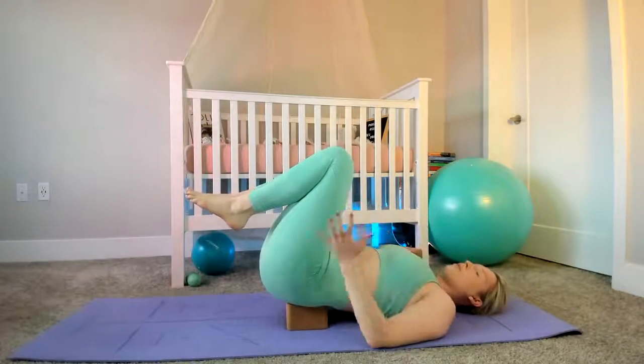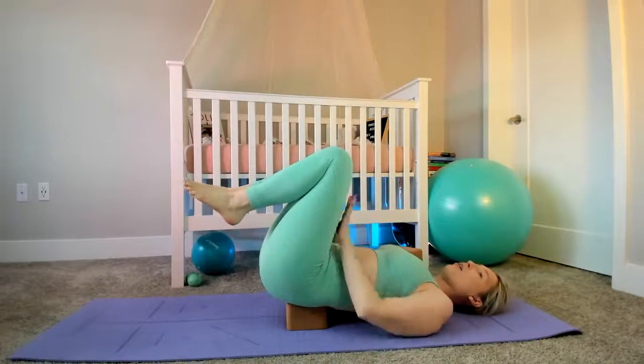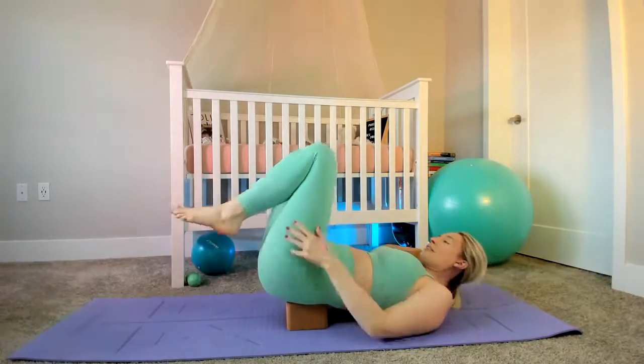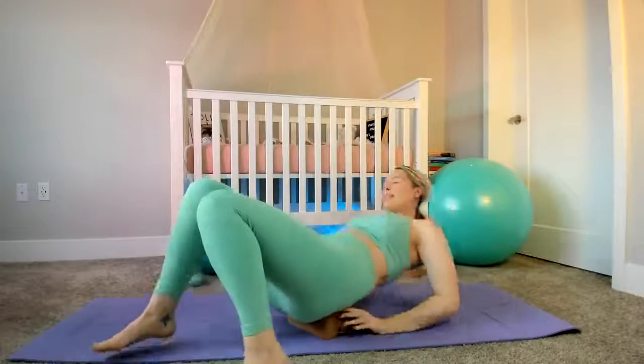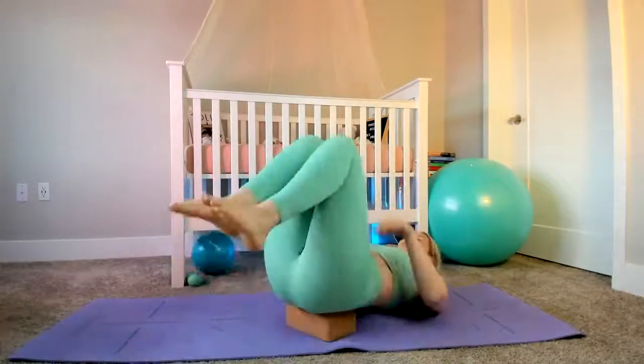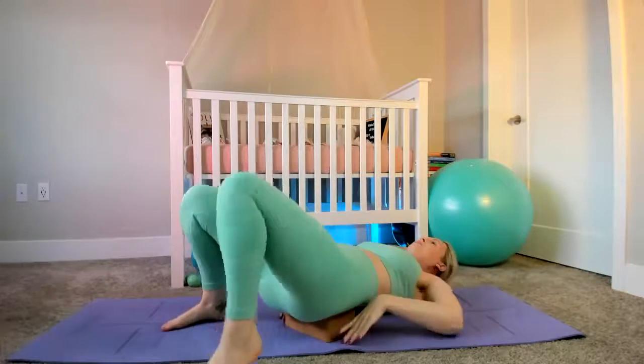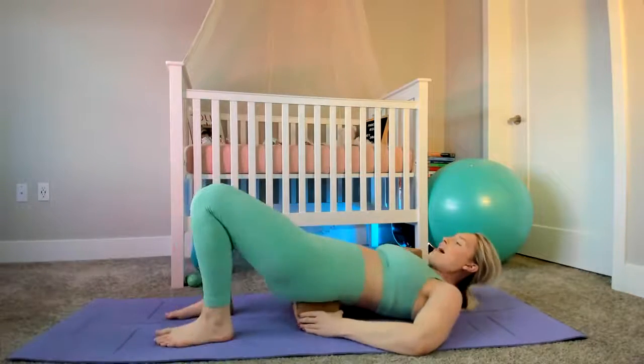Okay, so this next one, we're still on the block here. So now we are going to open up our knees. Hopefully you guys can see this. I'm going to turn just slightly so you guys can see. We're going to open up here, okay? So nice and wide. And again, you're just going to hang out there.